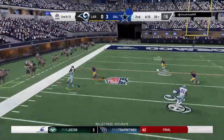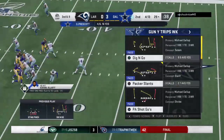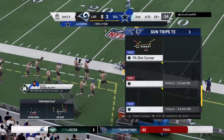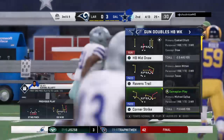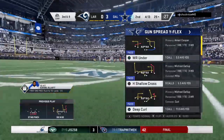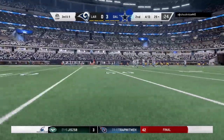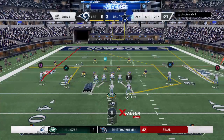Now on 2nd and 13. Prescott. He's got the connection to Cooper. And he is out of bounds inside the 30. 4 yards on the completion, and it sets up a 3rd down. The Cowboys on 3rd down. Just 1 for 3 thus far. This is 3rd and 9.